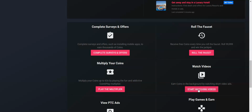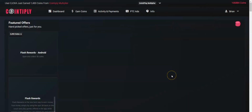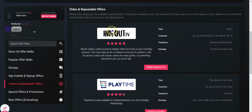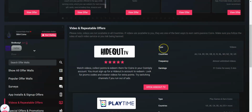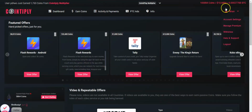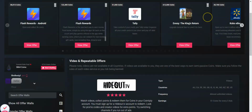So let me go ahead and show you what I've earned here so far, and then we'll do a quick cash out. This is the one that I use, it's Hideout TV right here. Let's give you a refresher. We'll see that currently I've got 106,000 coins, which is the equivalent of $10 in my account right here.